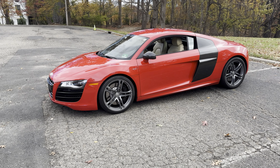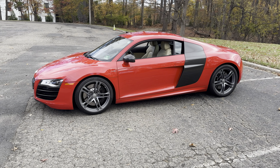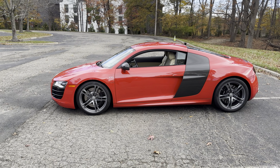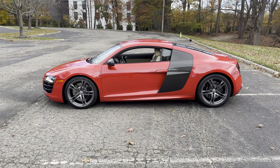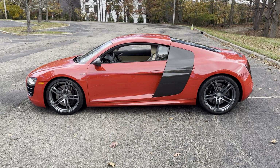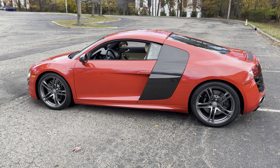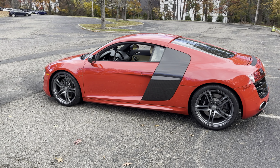And again, remember, I'm testing about 50 cars a year, plus my own daily driver, plus my real estate business. So I'm lucky if I drive these cars once or twice a month. So that's why the mileage is limited. But then, you know, I usually drive the car I bought recently, and that gets all the miles. But this has been a fantastic car.